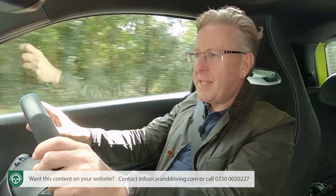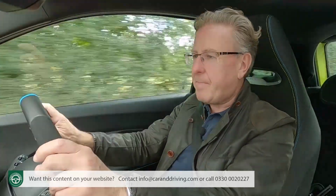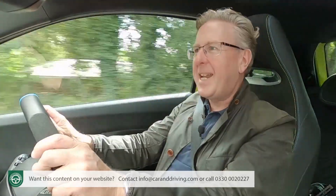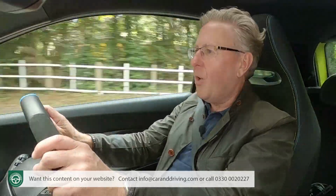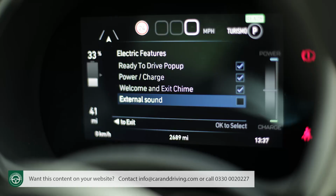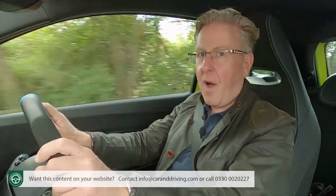The problem, though, is that because there aren't the gear changes you'd get punctuating a combustion engine soundtrack, the car seems like it's constantly stuck in gear or revving far too high. So after a while, you might be minded to turn the sound actuator off and go instead for a subtler stealth hot hatch vibe.